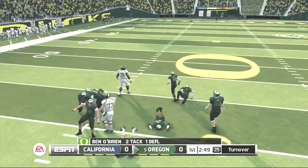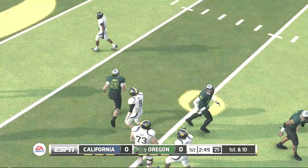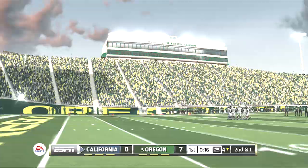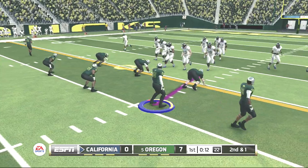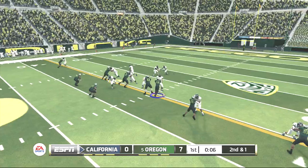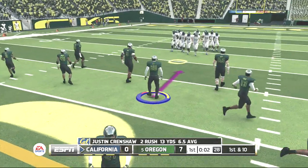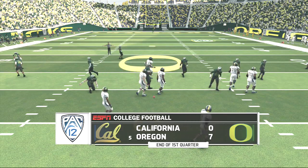From their own 14-yard line, it's second down. They'll spread the field with five wide. Complete. He's got room. And he's shoved out of bounds around the 19-yard line. That makes it 37. Pulls it in. First down, and he's knocked out of bounds. That makes it first and 10.